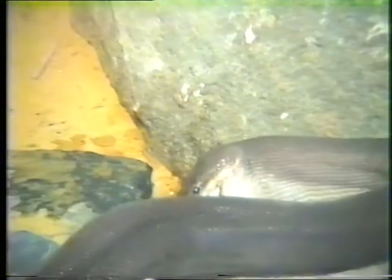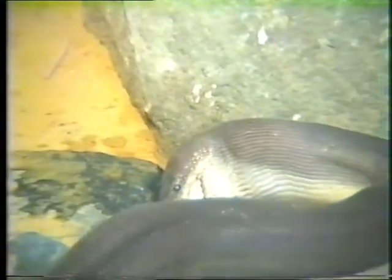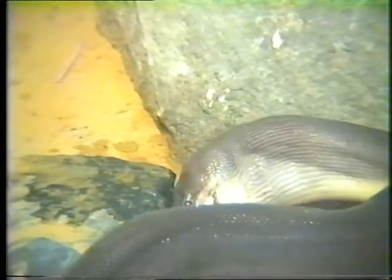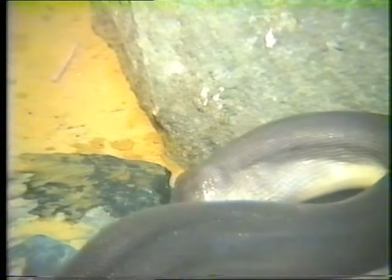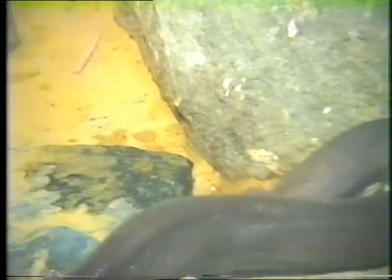This is a python eating a mouse. That other one's going to attack. No, you're going to attack. And look at that black-headed one. God, have you seen it? I don't want anything more for about a month. They like to start head first, don't they?